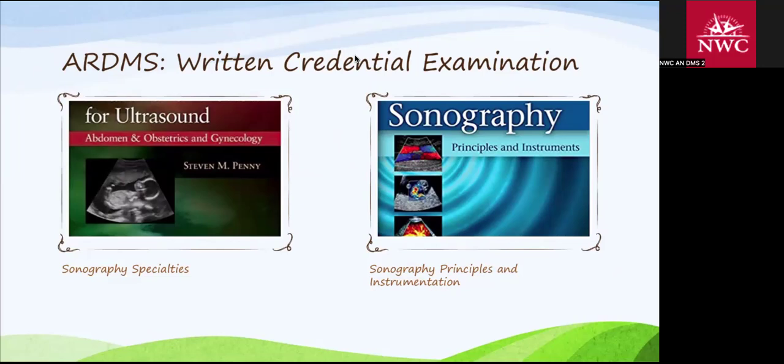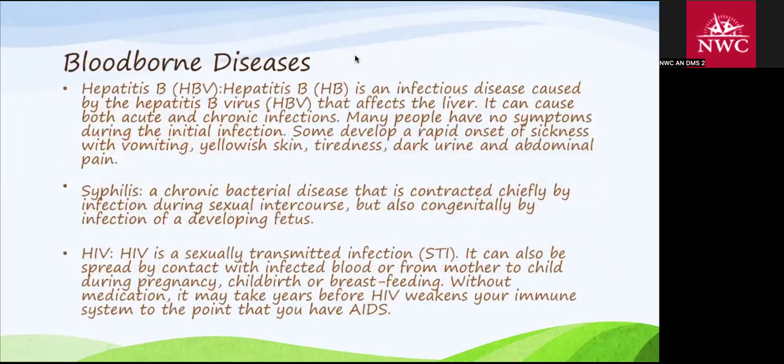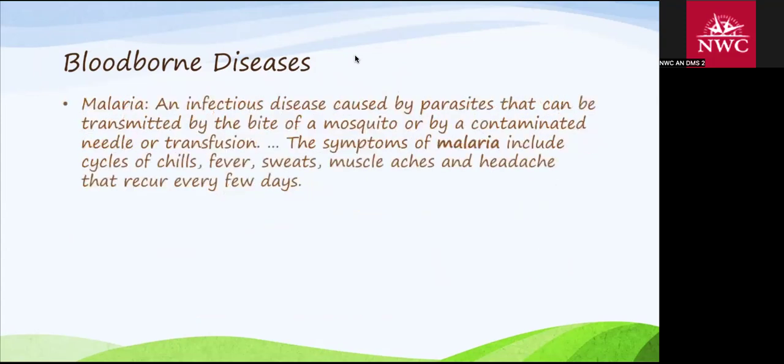So the bloodborne diseases are Hep B, HBV, hepatitis B, syphilis, malaria, and HIV. I don't believe they go into what these are in the text, but it's important to know a little bit of information about these. These are bloodborne diseases that anybody who works with patients may be exposed to. So if your patient has these and you handle your patient, you may also contract these bloodborne infections, right?